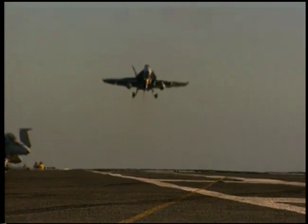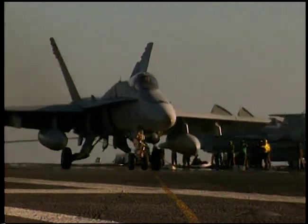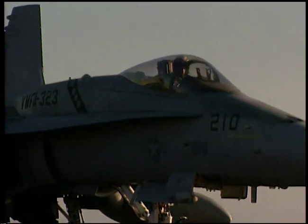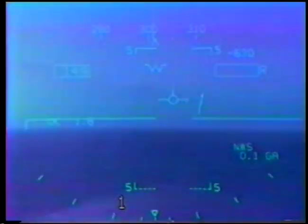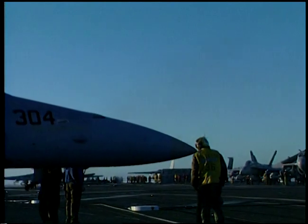If he catches one, the plane will come to an abrupt stop. He'll throttle back and taxi off in time for another airplane to land right behind him. Two touch-and-goes and two traps later, Schmidt and Della Fuente have successfully completed their day landing. They are ready to move on to tonight.